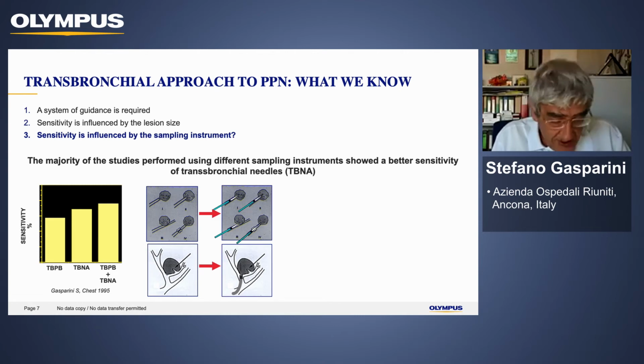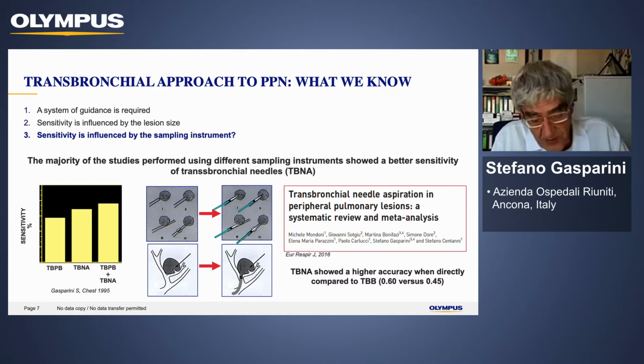Here is our experience in an old study performed in our hospital in more than 1,000 patients, and you can see that transbronchial needle aspiration has a higher sensitivity in comparison to biopsy. The reason may be explained by the fact that the needle can penetrate into the lesion even if the surface of the bronchial mucosa is not affected. The value of transbronchial needle is confirmed in this meta-analysis, where transbronchial needle aspiration showed a higher sensitivity in comparison to biopsy.